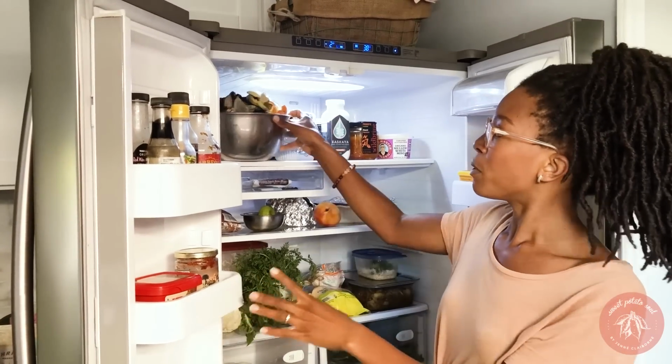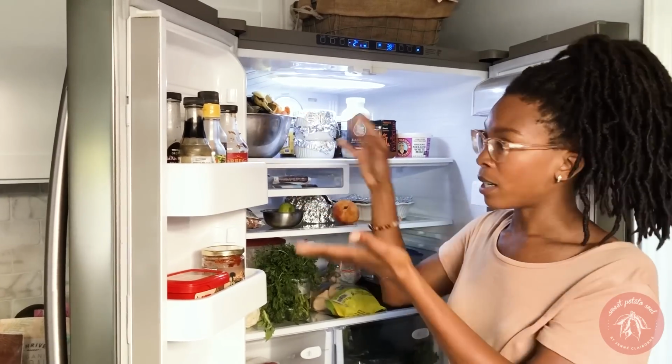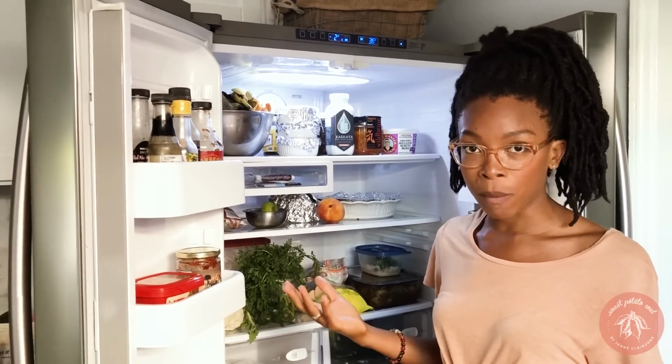But we keep our food scraps in the kitchen, and once this fills up, we take it outside. But yeah, it's just a great way to avoid putting your food scraps into the garbage where it ends up in a landfill where it causes all these environmental issues.